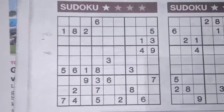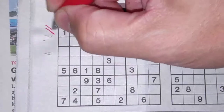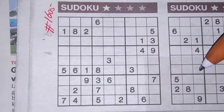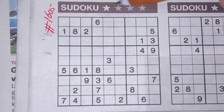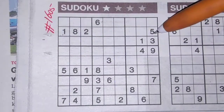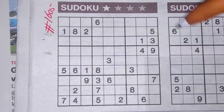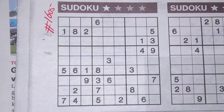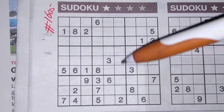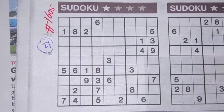The first one is a sudoku with 1 star. And this one will be number 1605. And before I start, I always count the printed digits in this sudoku. The 1 star has always a 27. Let me check if this is correct. 3 plus 1 is 4, plus 3 is equal to 7, plus 3 is 10, plus 2 is 12, plus 3 is 15. Plus 4 is 19, plus 5 is 24, plus 3 is equal to 27. Correct. Alright, so let's get started.